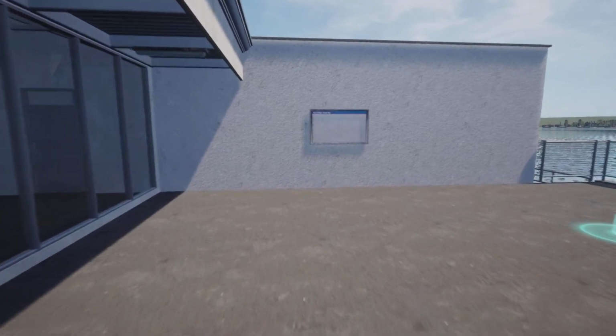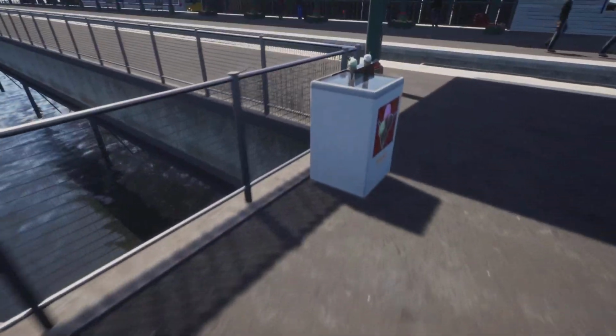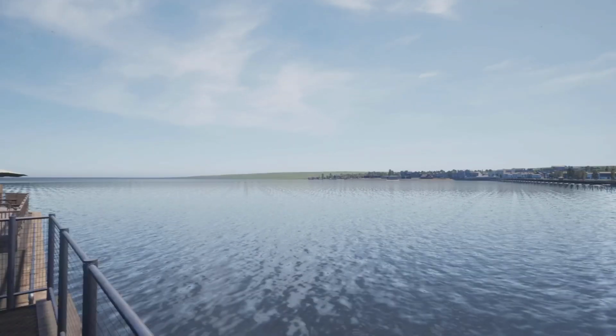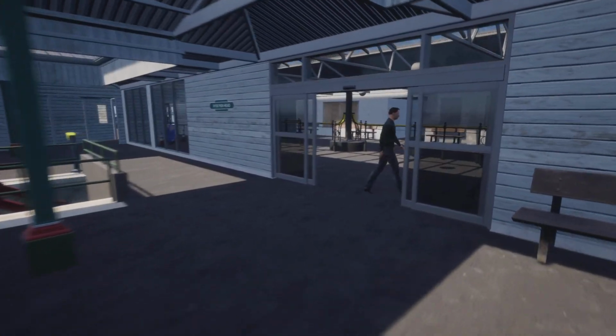Oh, that shadowing looks pretty bad, doesn't it? Let's stick the map in. There we go, that looks better. And we've eaten all our ice cream, so that's good. Yeah, look at that. It's nice, isn't it? Nice shot. Do you know what we're going to do?